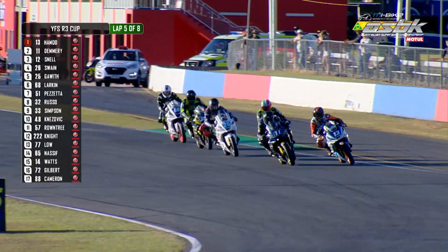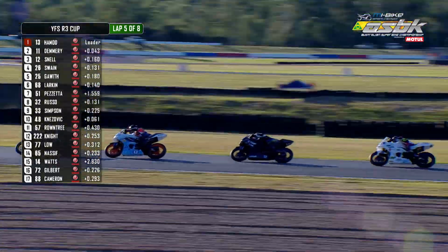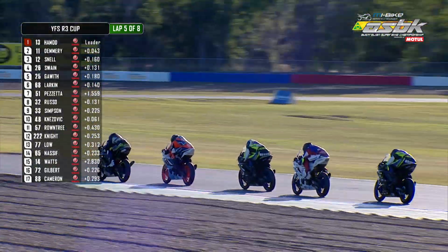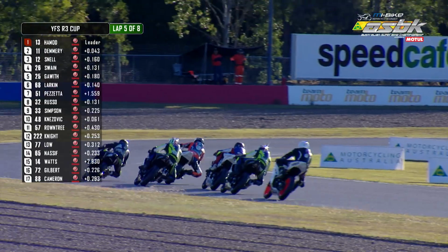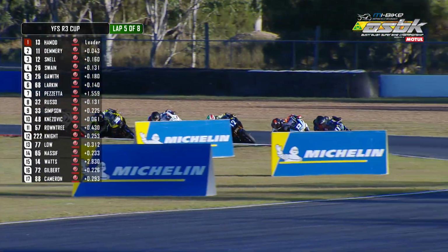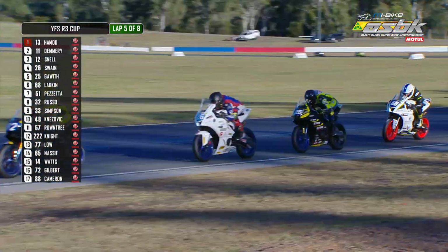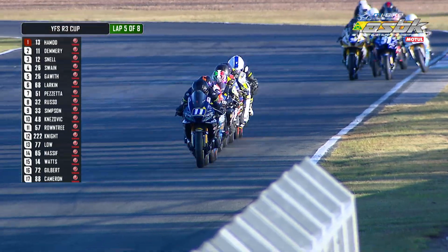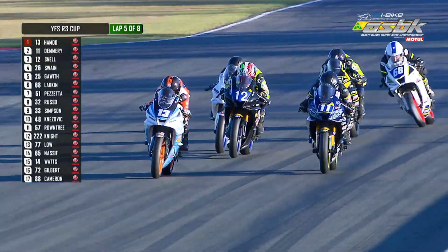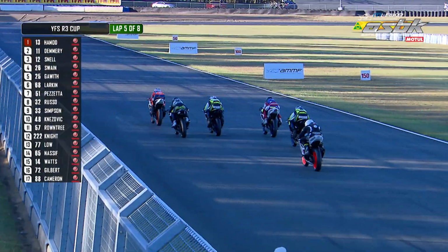Yamaha Finance R3 Cup. Demery up the inside, Hamad just behind him, Henry Snell having a good one this time out. Imagine those Megacycle boys, they're doing such a good job out there, aren't they? They're always tooth and nail. They're side by side. Their skill set's about the same at the moment. I mean, it's a real good team. Well, it's not as if it's just had one of them that's been dominating the racing so far. I think they've both taken a race win so far this weekend.